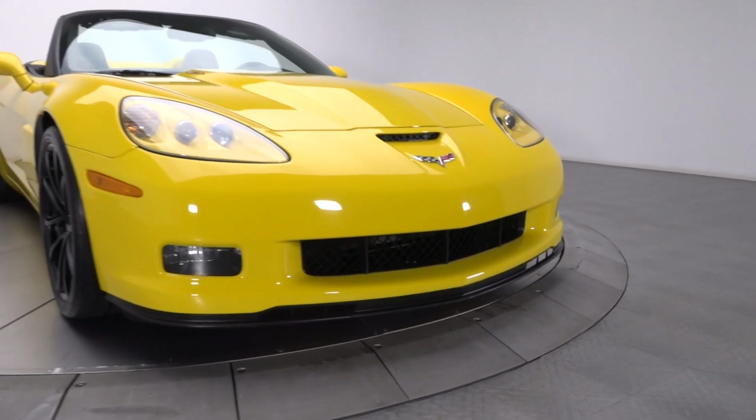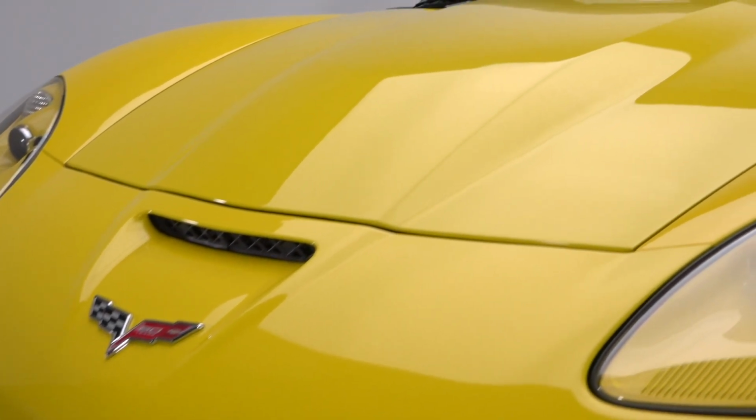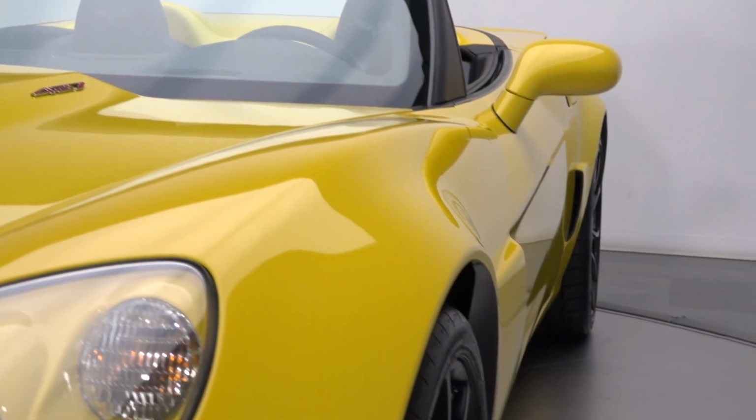One of only 94 427 convertibles equipped in Velocity Yellow, this showroom-fresh Vette is an as-new garage queen that's assembly line perfect in virtually every way.